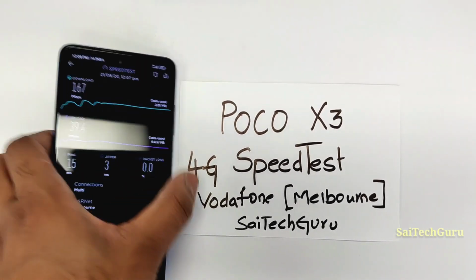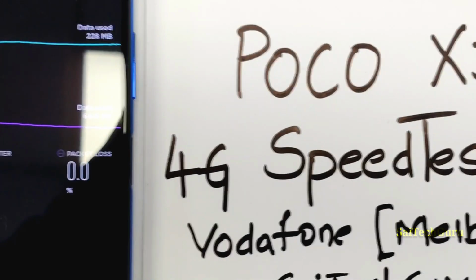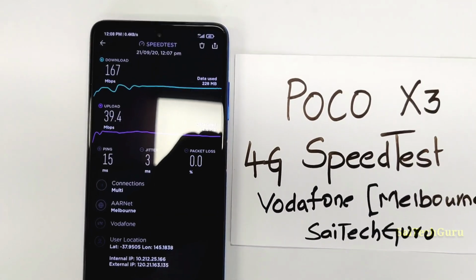As you can see, 167 Mbps is the highest recorded 4G data speed in this three-time test which I did right now on the Poco X3 smartphone.